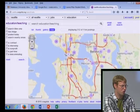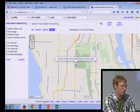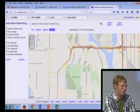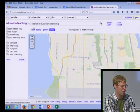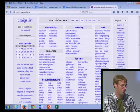So if I scroll down, let's say for example I want to work up around Delridge. I can see there's a summer day camp position here. There are Jewish educators, more Jewish educators, which could be interesting. With these two tabs, you have to click in and it pops up some Montessori directors and instructors for Summer Academy in West Seattle. So the bad news is Craigslist has the most spam and is probably the trickiest thing to use properly, I would say. So I've made some helpful little do's and don'ts.